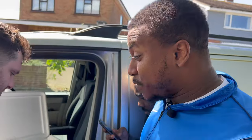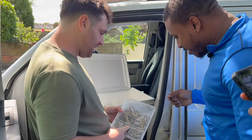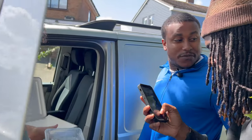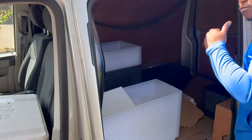I'm here with a big man, Rattlesnacks Mike. So what's in this one, bro? Fire yellow belly head puzzle. Okay, and then this one here? This one's Mojave head puzzle. So Gotti, what do you think of them? Mad patterns. Mad patterns, yeah? Mad. Okay, what have you packed up? Extras.